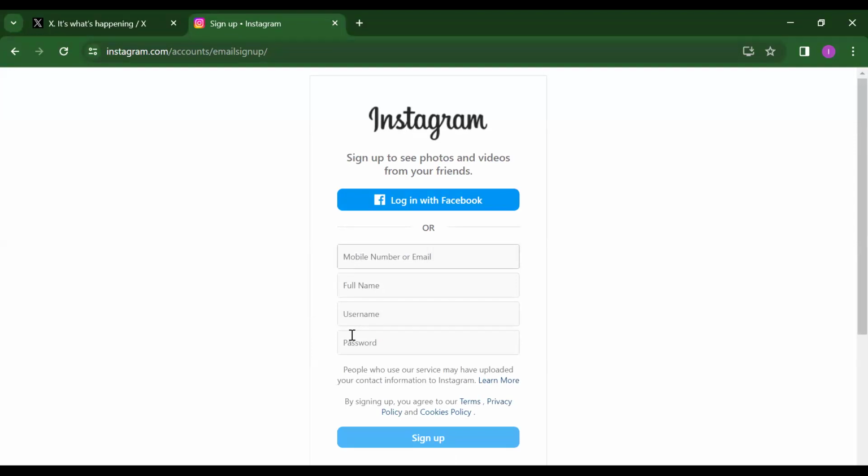But the thing with Instagram is the moment you create your account, I think it's still functional. It used to be. Maybe they have changed it because they're changing things all the time. But with Instagram, once you create an account, what you need to do is ensure that you take an action on that account. Very important. Just to be on the safe side, you take an action on the account.